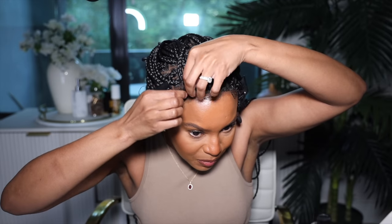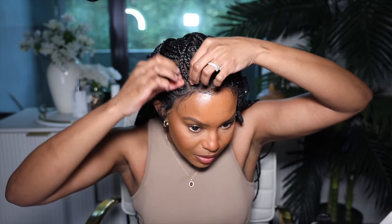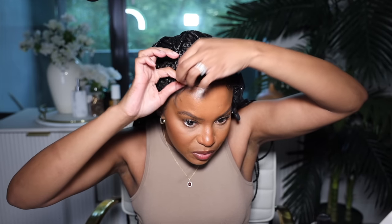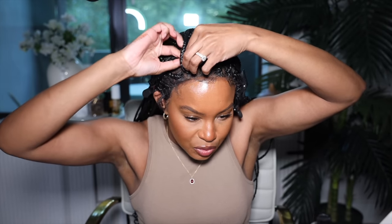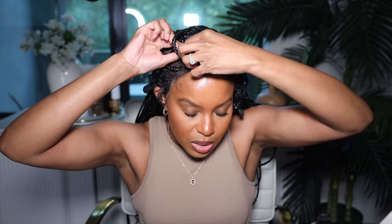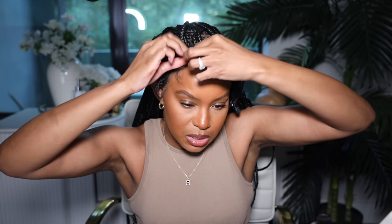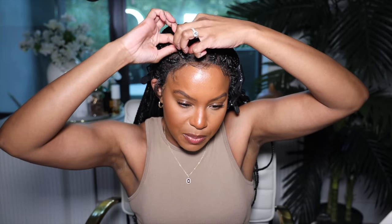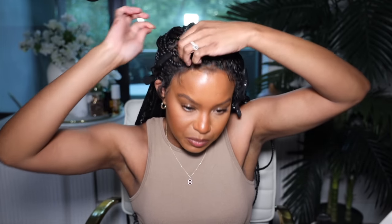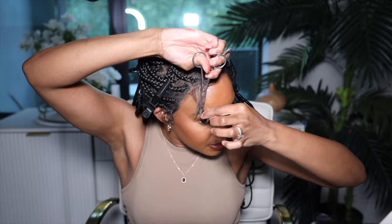So I'm gonna take some of these baby hairs. I'm gonna lay these down. And I'm just gonna go all the way across. Let me see if I can. And I'm gonna take the extra baby hairs and wrap them around the roots so we can keep these in place and they don't pop out. Oh girl, the lace is coming up. Oh no.